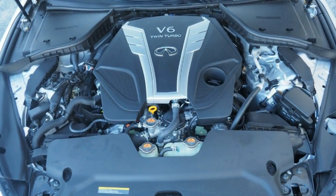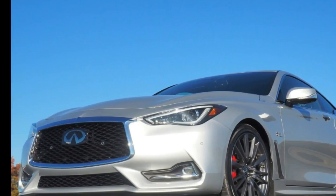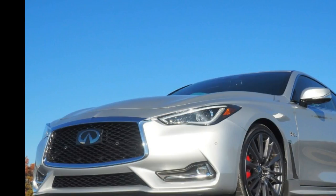Infiniti Q60S, driven Infiniti Q60S, driven Infiniti Q60S, driven Infiniti Q60S, driven.